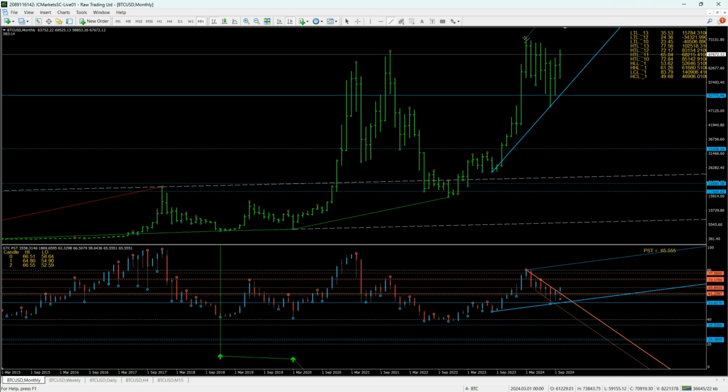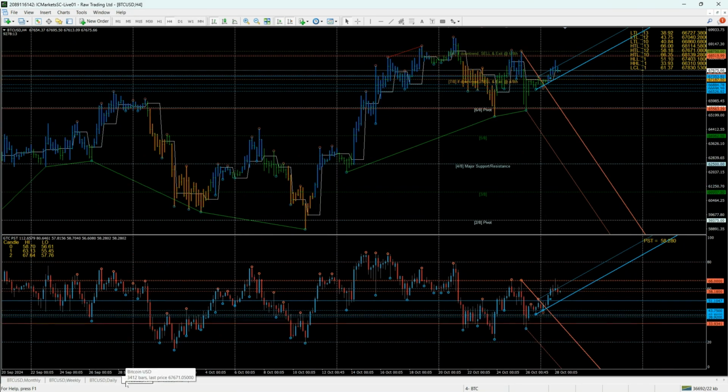So this looks like a breakout, doesn't it? On the monthly, the PST already broke out. You see how early the PST is? It's giving you the breakout way before the price. So that's all good. If the market does pull back into that zone, there's room to cover in there.